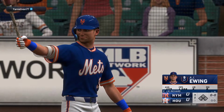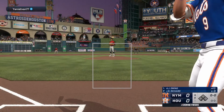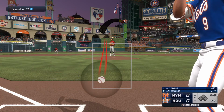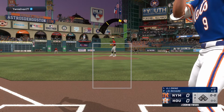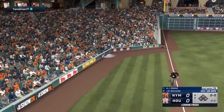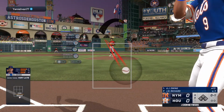Just about to get started. Digging in, number 9. Number 9. And we're underway here in the home opener. First pitch, 7 o'clock.